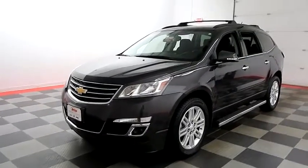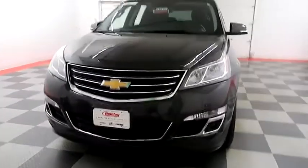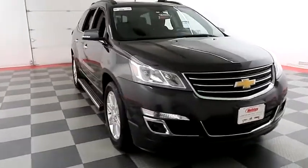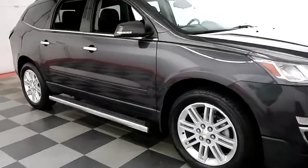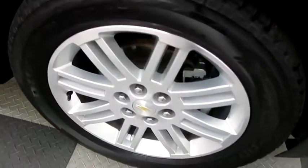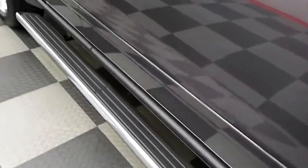Today we're going to take a look at a 2015 Chevy Traverse. Stock number is A7839. Starting right away up front, you have factory fog lamps. A look down the passenger side, you have 20-inch alloy wheels wrapped with Bridgestone Dueler tires. Running boards on the side.